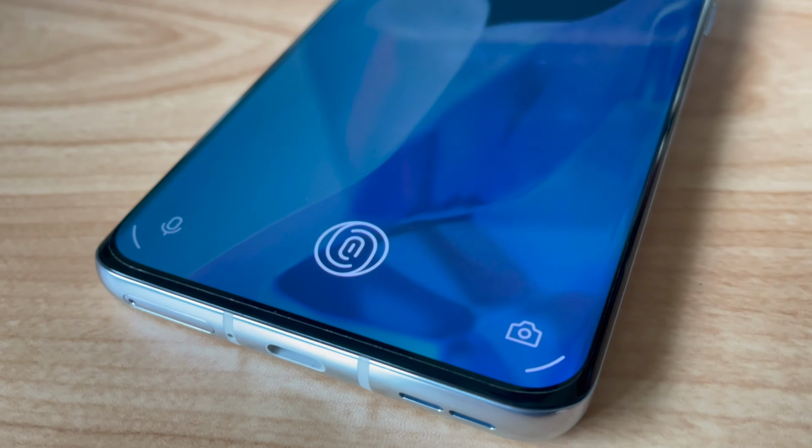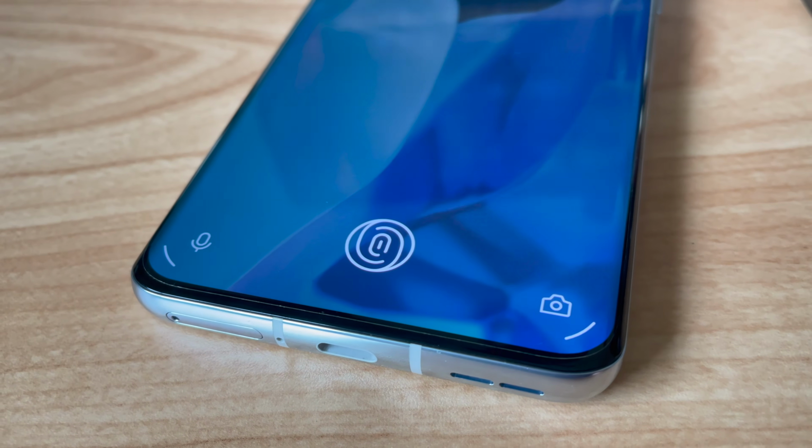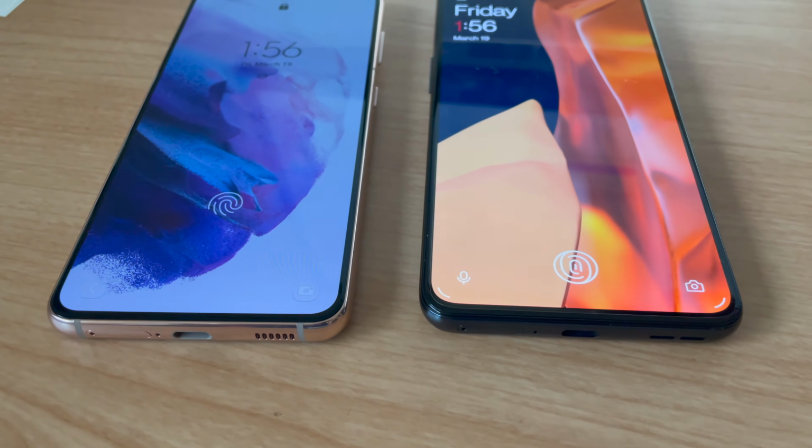Both phones have fingerprint sensors under the display, and they're both generally fast, accurate, and responsive. Samsung uses Qualcomm's latest ultrasonic fingerprint sensor, which is a big step up over the previous generation. OnePlus hasn't said which sensor it's using in the OnePlus 9, but I found it to do the job perfectly well.